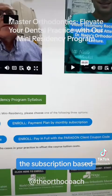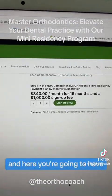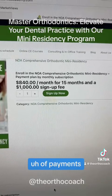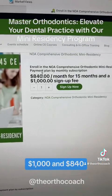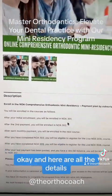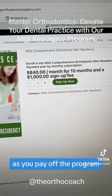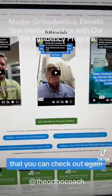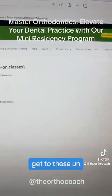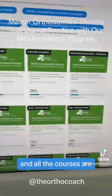Now, if you choose the subscription-based enrollment, then you can click on Enroll on the subscription tab, and here you're going to have 15 months of payments, and there's a sign-up fee of $1,000 and $840 for the 15-month program. Subscription based, okay? And here are all the details, how you get access to the courses. Basically, you get access to the courses as you pay off the program. So there's some details here that you can check out. Again, you can go to the main mini residency tab, and that's how you can get to these different areas. So everything's in one place. You can get more information here anytime, and all the courses are on this main tab.